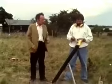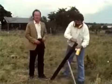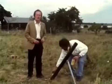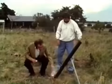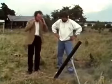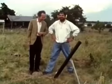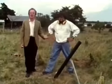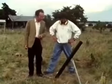We can show you this with this modified firework mortar. This obviously isn't an experiment to do at home, but if Rex puts a teaspoonful of gunpowder down the mortar and using the lager can as the projectile, oh dear, well, it is not very powerful. Well, now we're going to compare this with a teaspoonful of petrol and see how far that goes.